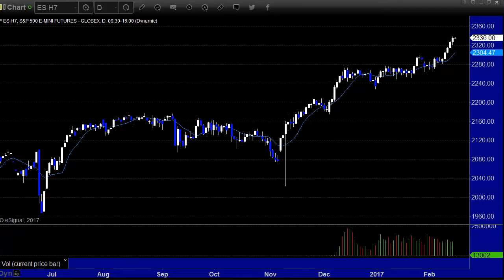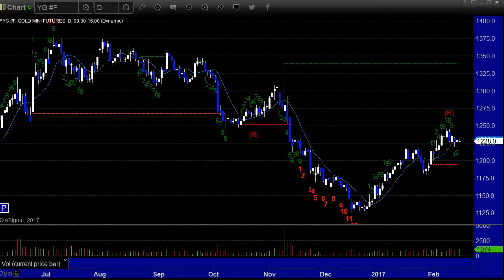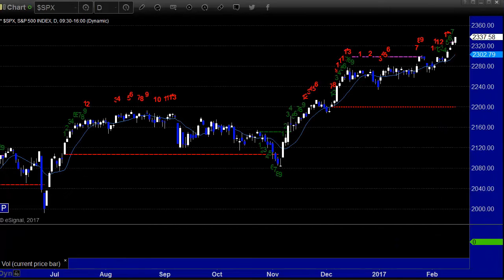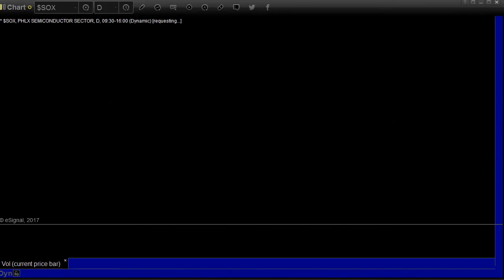Here's a look at crude oil, down 20 cents to exactly $53 a barrel. Gold is up $2.60 to 1228 even. The S&P cash index is up 9.33, and by the way, that is breaking the risk line already on the 13 sell signal that was in place there. The NDX 100 is also doing the same thing: 13 sell signal, busted the risk line, now closed above it.